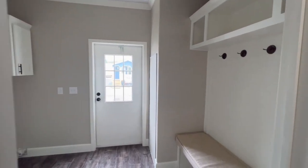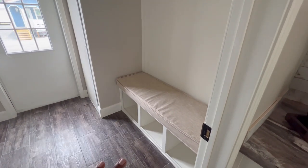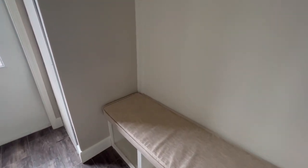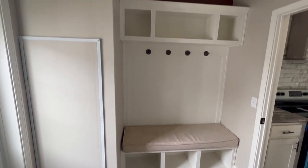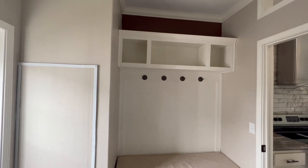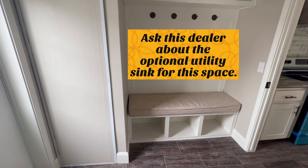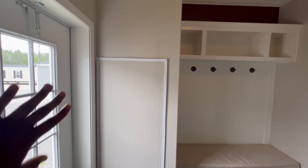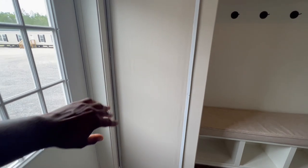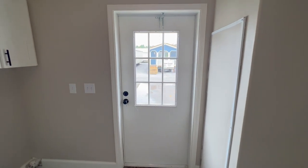All right, let's check out this space right here. This would be your utility room. So the first thing that I would notice is you would have a bench right there. Again, you can sit down, it pretty much explains itself. So you have your hooks right there. You have additional storage space. You also have your water heater located right behind this access panel. You'll have your back door as well.